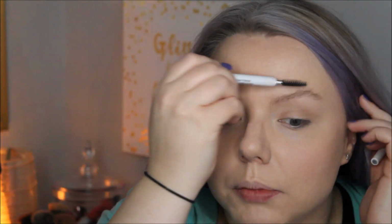So while my foundation set, I decided to go on and put contacts in to make this a little bit easier so you can see exactly what I'm doing. So it took the foundation about 10 minutes to set, and I really feel like it still could slide right off right here, and that's right where I had put the face primer. So we're just going to kind of see. So next, after doing the foundation, I'm going to go in with my eyebrows and just brush them up.